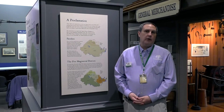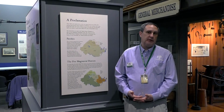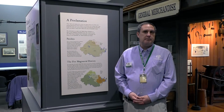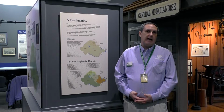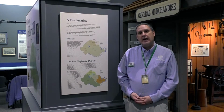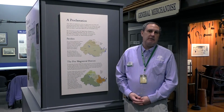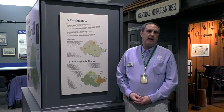And the county originally was broken into 7 magisterial districts, and that was determined to just be too cumbersome. So the county today actually has 5 magisterial districts, and the storyboard directly behind me here gives the visitors a better understanding of how the original structure of the county looked in the 1700s and what we have today.